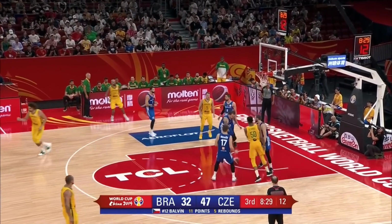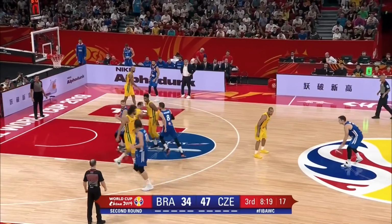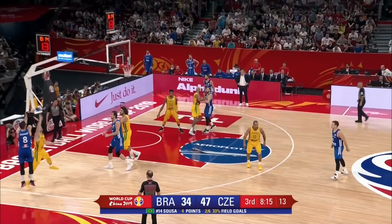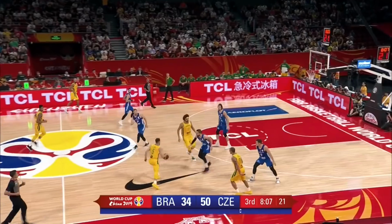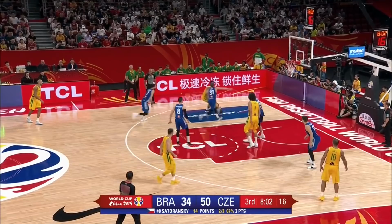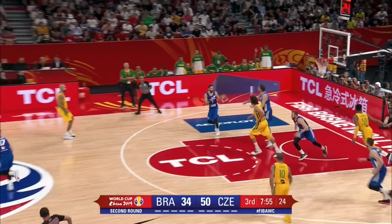Marquinhos will take on the long 2, and Brazil finally get something. Well, he's come out aggressively on the offensive end and clearly not going to die wondering. A man who's been with Flamengo in Brazil since 2012, won 5 league titles in that time. Satoransky will take the 3, calm and composed on the perimeter. The technique is beautiful as well. 14 altogether, 5 points in the opening 2 minutes of the second half for him. Afalou swings it on mid-air to Alex, who can't answer back. Balvin a rebound again.